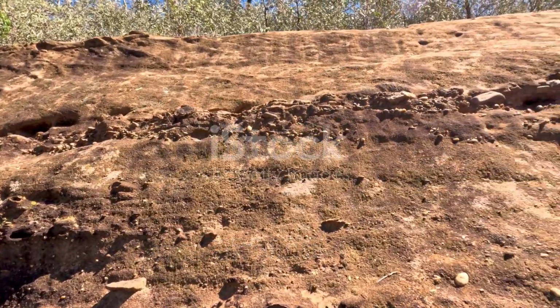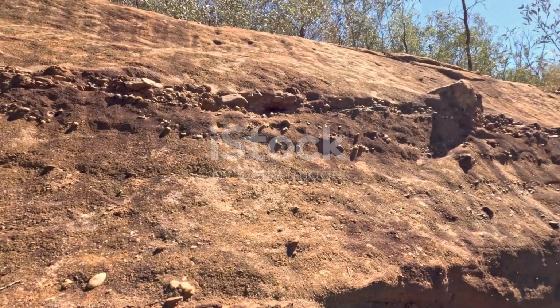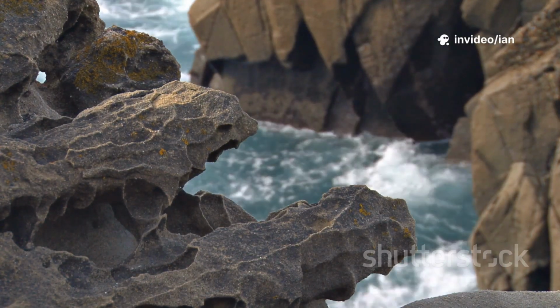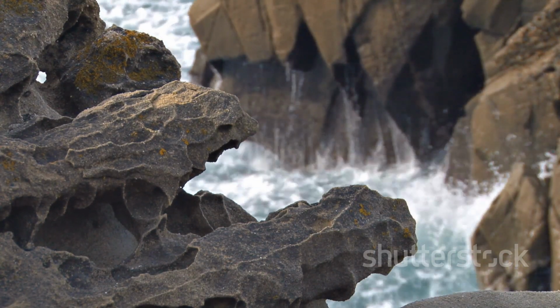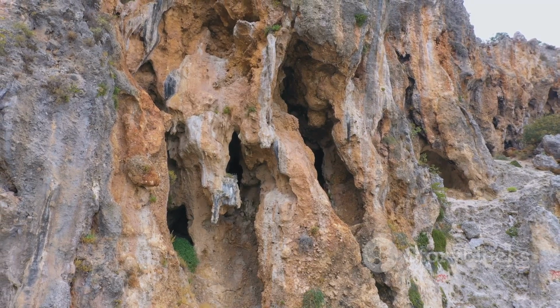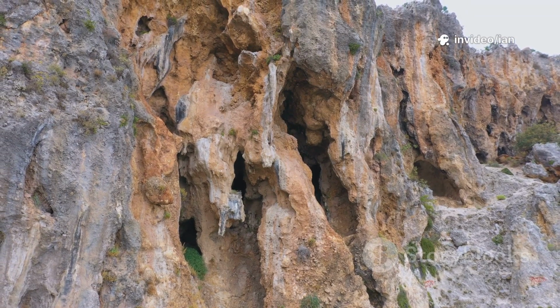Erosion is a powerful, ever-present force that quietly transforms the surface of our planet. It's the process by which natural elements like water, wind, and ice wear away rocks and soil, gradually reshaping the land over time. Though it often goes unnoticed in our daily lives, erosion is constantly at work, sculpting the world around us in ways both subtle and dramatic.